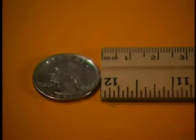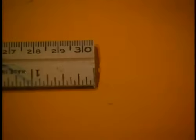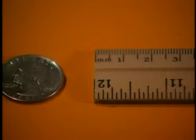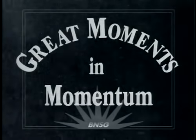Now put the quarter really close to the end of the ruler, and see, the quarter only moves a little bit, because the quarter weighs more than the dime. Hey, it's science. And now, great moments in momentum.